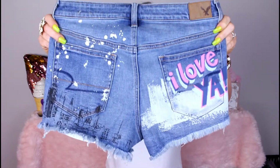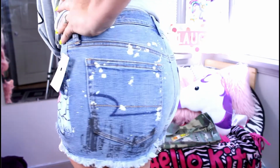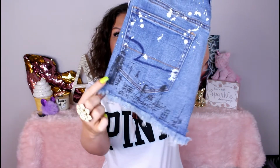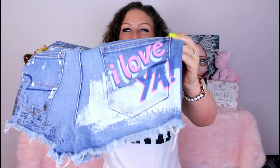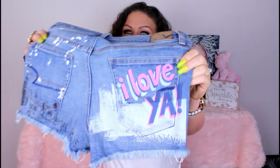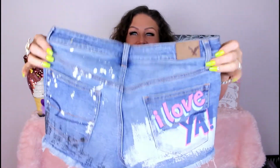Bam! This is what the back looks like. It has speckles up on the top, and it also has, let me see if I can get this to show good, a city line right here underneath the speckles in black. So cute. And then, boom, it has a huge print on the other butt cheek. And yes, it says, I love ya. And I am in love with the white paint splatters and paint smears. I think these are absolutely to die for.